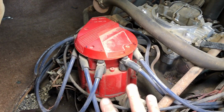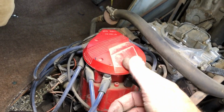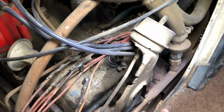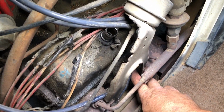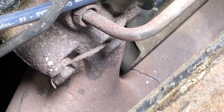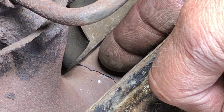The distributor right here. This isn't factory at all. The wires look like they've been new at some time, but the spark plugs, it's super hard to tell when they're in there. I think one of the reasons why I found this thing to be kind of shot, if you look at that, that's a cracked exhaust manifold right there.